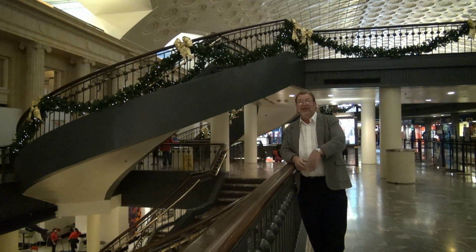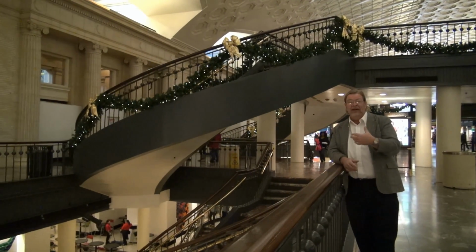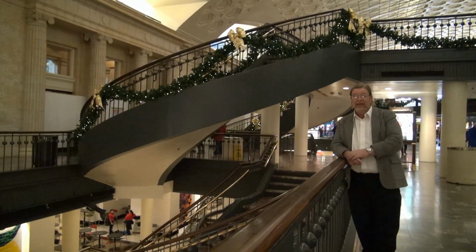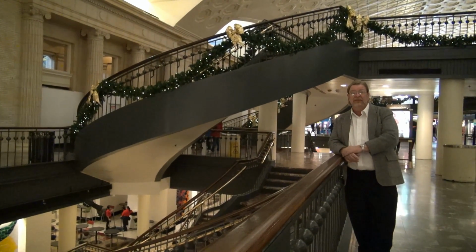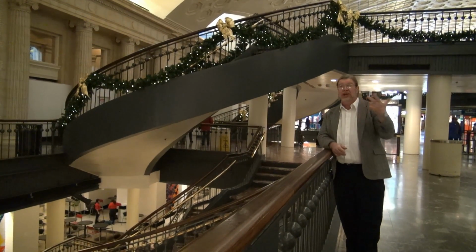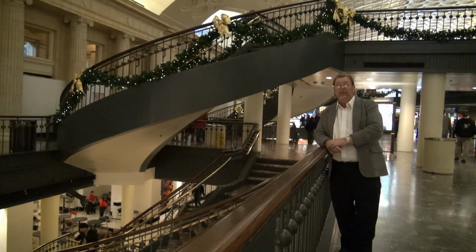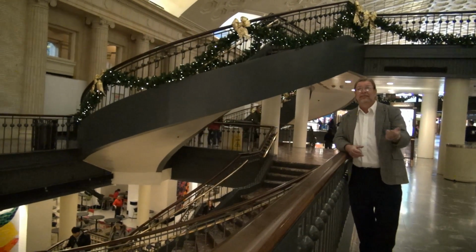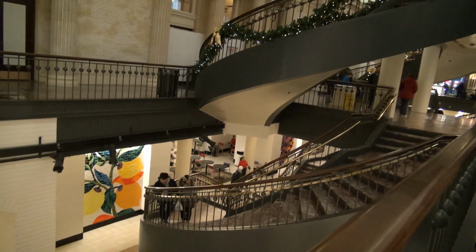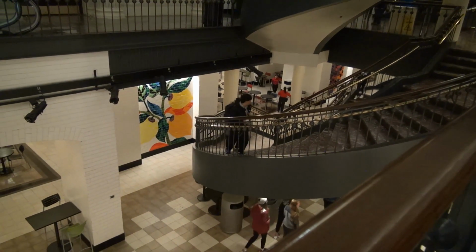Okay, so we're getting ready to go downstairs. We wanted to show you these beautiful wood and iron curved circular stairways that go both downstairs to the food court and upstairs to the mezzanine level, where there are yet more shops and more cafes. Hopefully you're getting an idea of just how big this facility is. It's sort of like a mall and an airport all rolled into one. It's just a huge terminal.